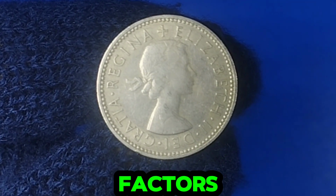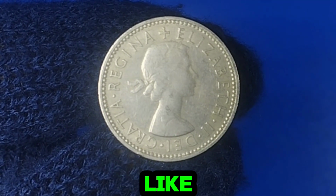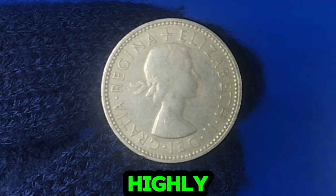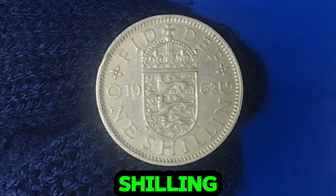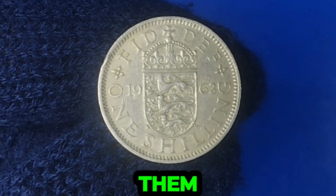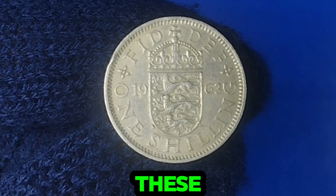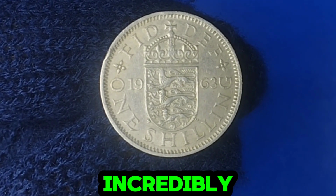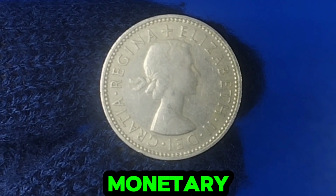The key factors are rarity and condition. Coins with minting errors, like double strikes or off-center designs, are often highly sought after by advanced collectors. Some 1963 shilling coins were minted in low numbers or had unique features that set them apart from the rest. Experts in numismatics can often identify these rare traits, and as a result, those coins can fetch incredibly high prices at auction.